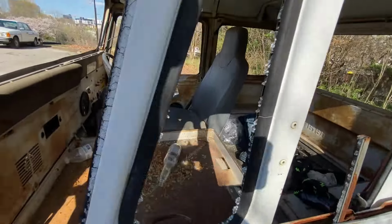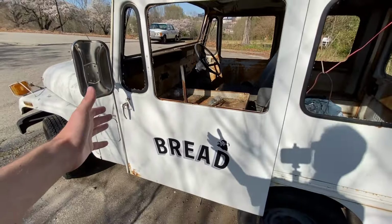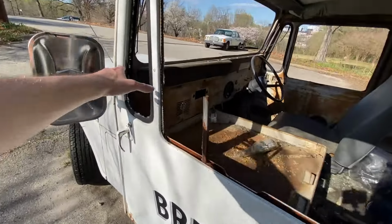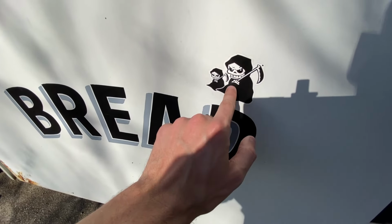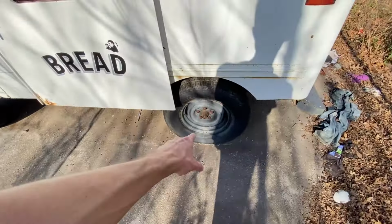I'm gonna go ahead and close this back up now and just continue taking a look at the rest of the car. We can see this window and this window and this window. They're all smashed out, sadly. Just says bread right here with a little bit of a little Grim Reaper sticker right there. Maybe it was like Grim Reaper bread or something like that. Maybe that's what the bakery was named. I have no clue, in all honesty. We can see this tire is getting a little bit flat.